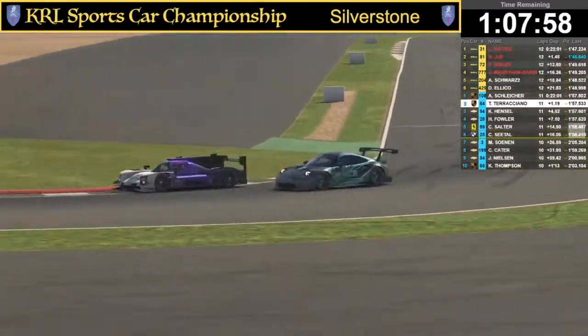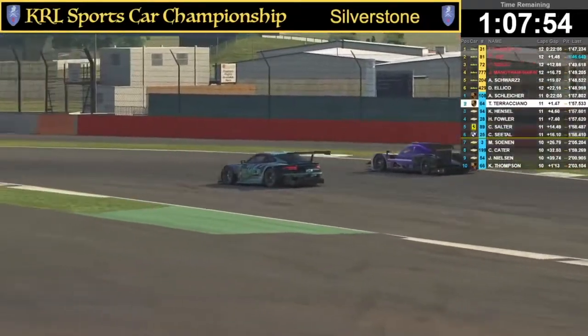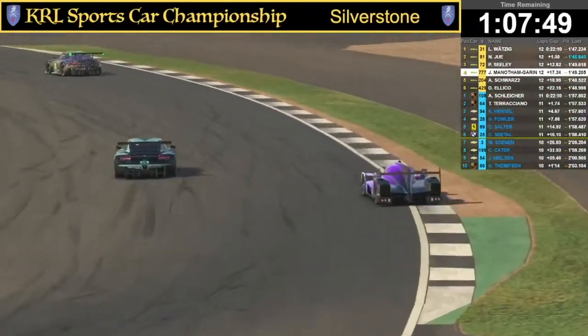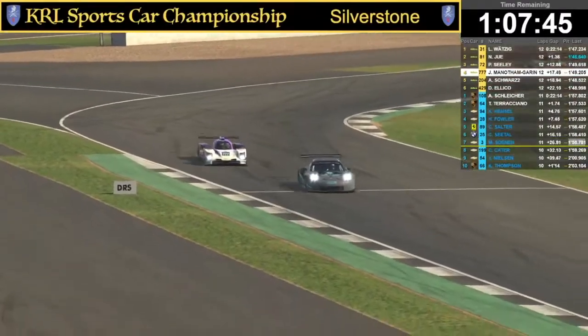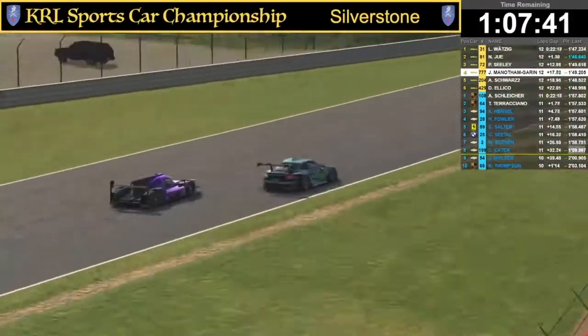Jaden Manathan-Garin getting through on the second place car. A little bit of a late break. You lose that downforce, you're offline. Not as clean as he'd want to, but lots of space given, and he should be easily by here on the Wellington Straight.